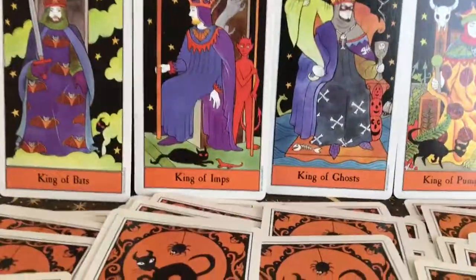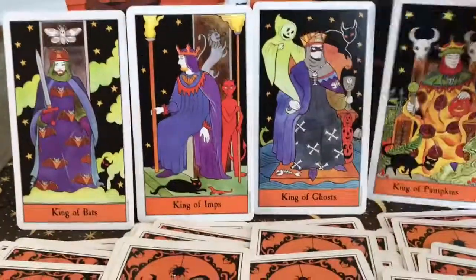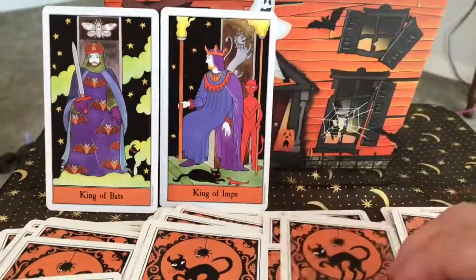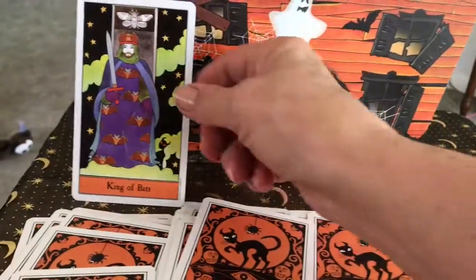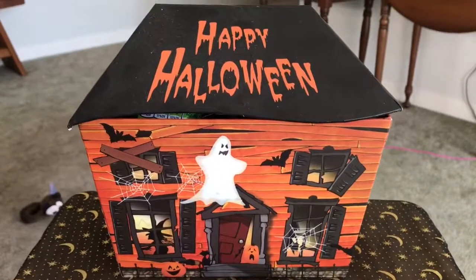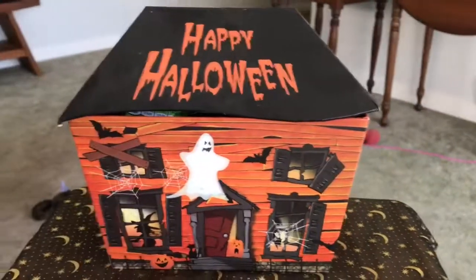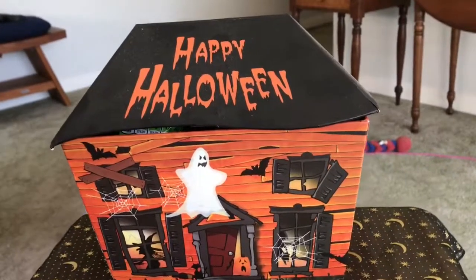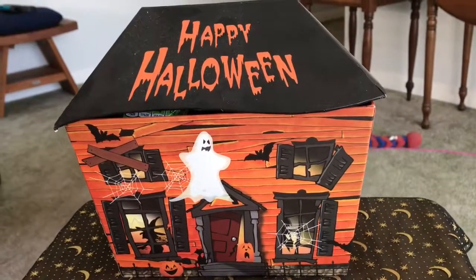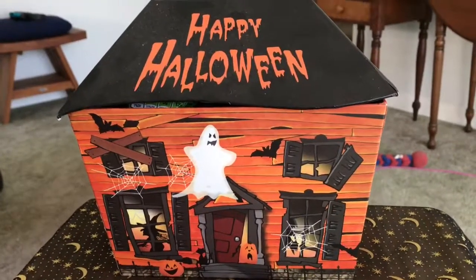I hope you've enjoyed this quick run through of this deck. As I said, it's really adorable and cute, very fun. I've had it for quite a few years. I take it out every year about this time of the year for Halloween and have fun with it. And I hope you will decide to do so too. You've still got a couple of days to order it on Amazon.com if you'd like to get it before Halloween and you have the 2-day delivery. Hey, why not? Otherwise, get it and set it back for next year.